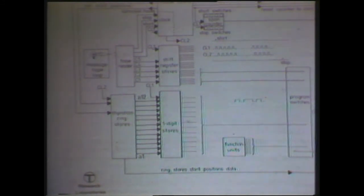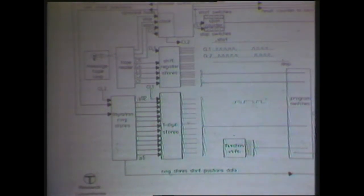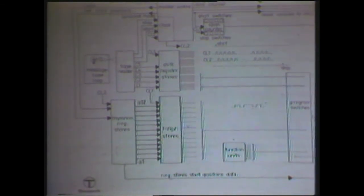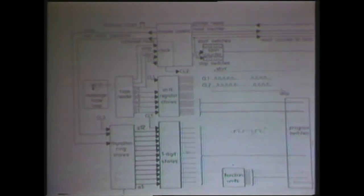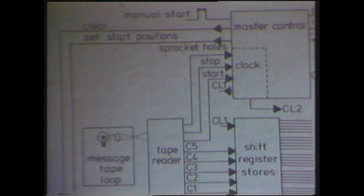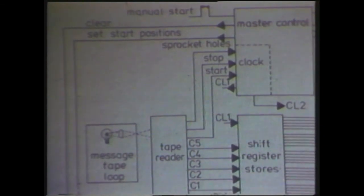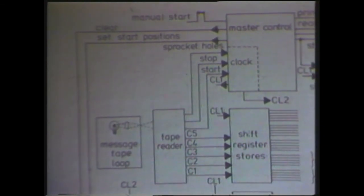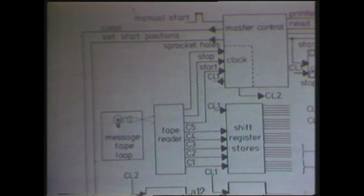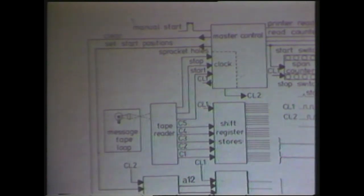The message tape produced continuous sprocket pulses, which were supplied to the master control. And when the start pulse was received from the tape, the clock pulses, the sprocket hole pulses, were then supplied to the ring counters, so that the sprocket hole pulses which occurred between the start and the stop hole on the tape controlled the processing.